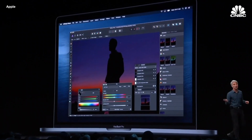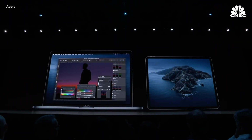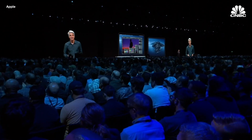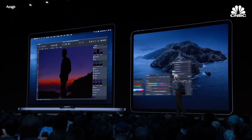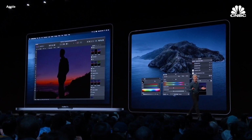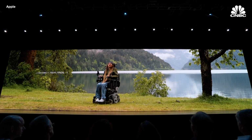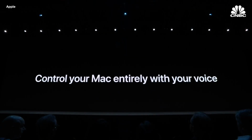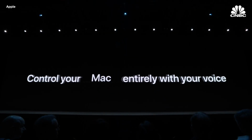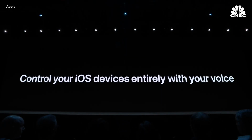You can use your iPad as a second display for your Mac. Now it's great, you can spread out your work right across to your iPad. Voice can be an extremely powerful way to operate a computer. And this year, we're proud to introduce voice control. Now, voice control lets you control your Mac entirely with your voice. And not just that, we're also bringing it to iOS as well.